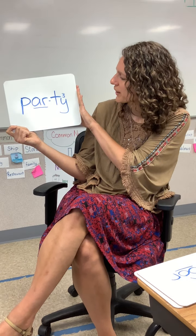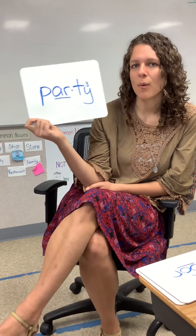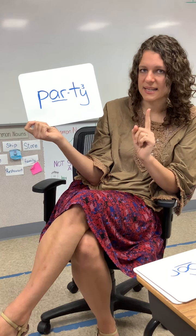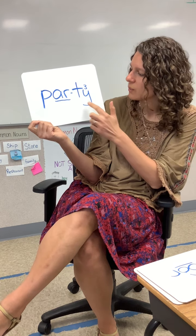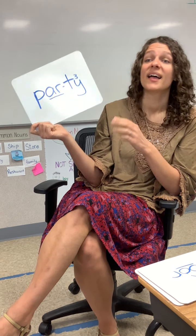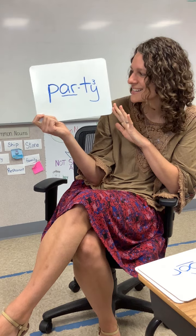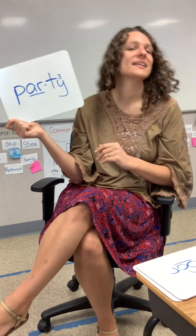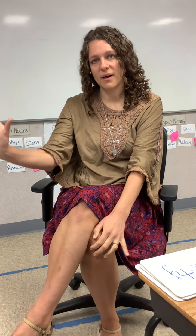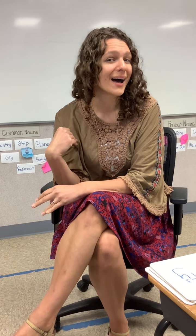Now, party is our base word. For our next two words, we're going to be adding vowel suffixes to party. Whenever we add a vowel suffix that does not start with I to a word that ends with a Y, what do we do with that Y? Good, we change it into an I. All right, so our next word we're going to write is partied. So our base word party, but we're gonna change the Y into what? Good, an I, and then we're going to add our edit.